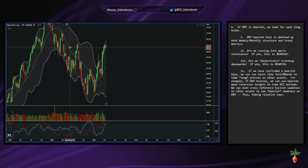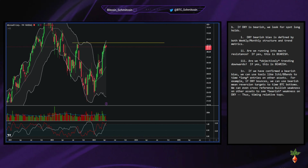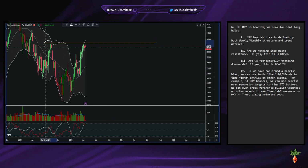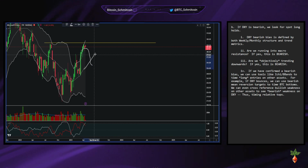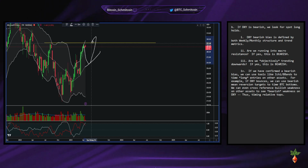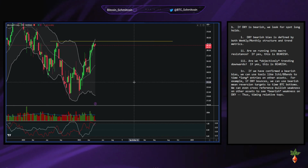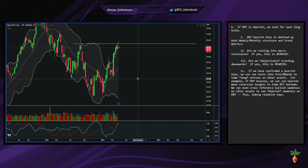I would be more worried if it came up and took out this neckline here, like if it did this. But the fact that it hasn't taken out that high, maybe it comes down, retests the little midline, a little touch on the midline and bounces. Anyway, I'm just rambling at this point.